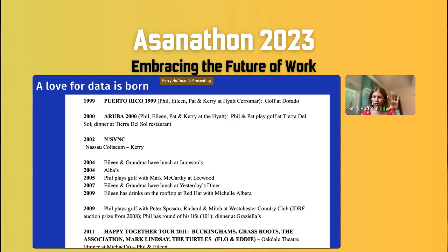This screenshot here is a Microsoft Word document that my father started working on maybe over 20 years ago now. It is called the Hoffman Family Calendar. Hoffman is my last name. And it is about 1,100 pages. And it is everything we've ever done as a family.